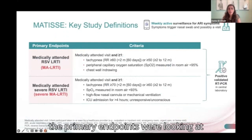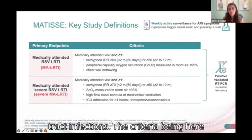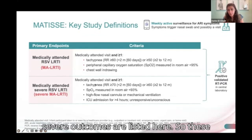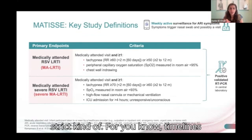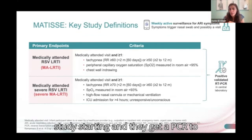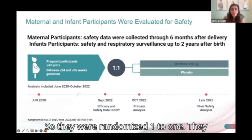So the primary endpoints we're looking at are medically attended lower respiratory tract infections, the criteria being here for the less severe outcomes, and the more severe outcomes are listed here. So this means the enrolled participant comes into the trial site, they get assessed with very strict timelines that were already listed prior to the study starting, and they get a PCR to validate that it was RSV as the cause. So they were randomized 1-to-1.